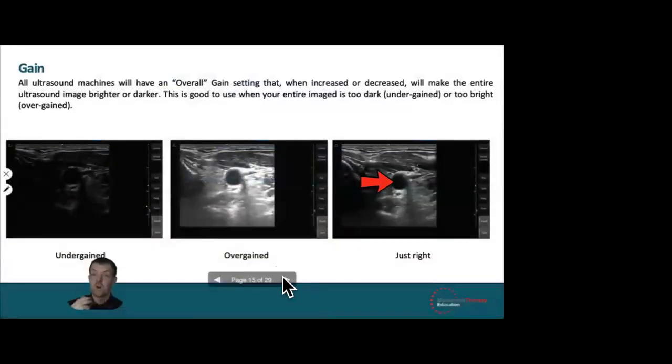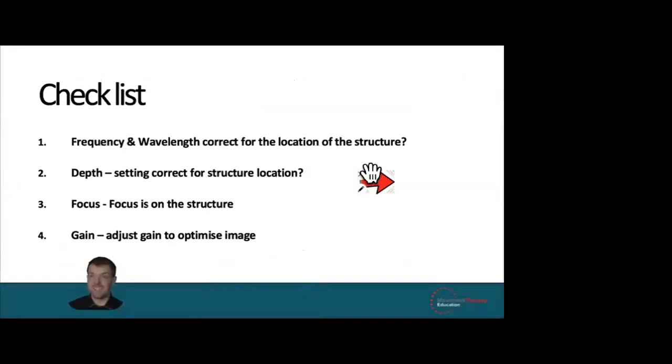So you've got a lot you can play with on these machines. So we can change the frequency. And you need to think, this is a nice little checklist. So is it correct for the location of the structure? So if I'm doing something that's deep, I need a low frequency, but I know that the image quality isn't going to be as good. If I'm doing something superficial, I need a high frequency.